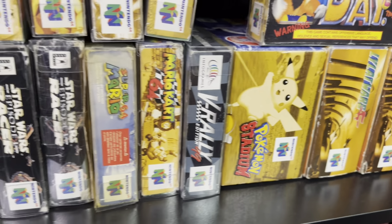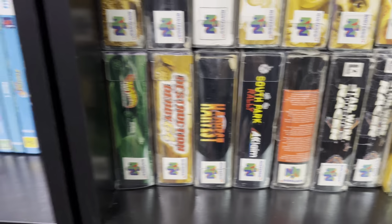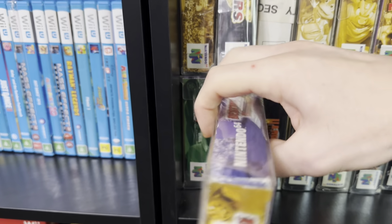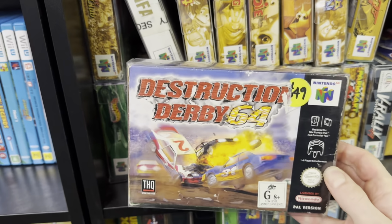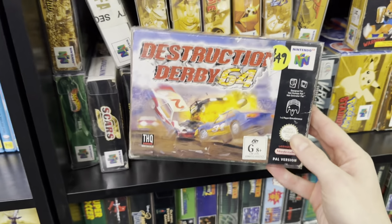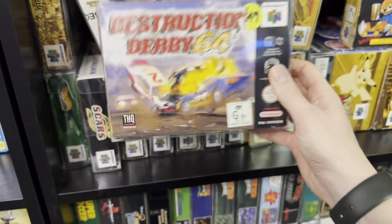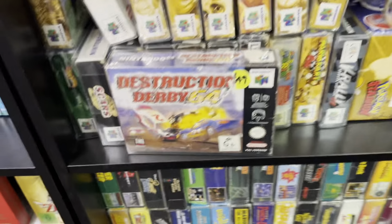Pokemon Stadium, Mario Kart, Super Mario 64. I will pull this game out. This is why I liked Wreckfest, everybody. Destruction Derby on the N64 is so much fun. You might have played it on the PS1 or 2, whatever. But this game here is ultimate. So if you like games like this, then yes, where is it? You're going to love Wreckfest because that's basically what it is, but it's just got more modes in this game.